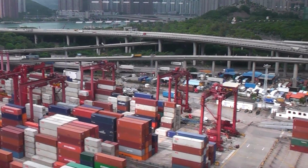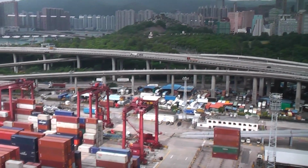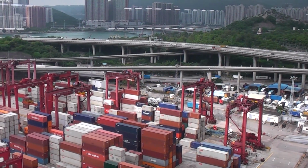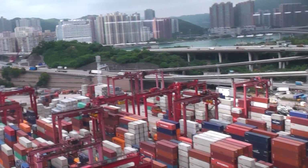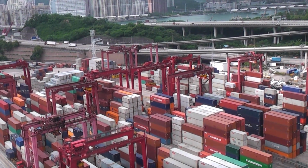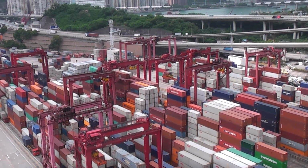So we're just lowering the harbour basin here to 17.5 metres, where we only need 16.5, but that's just in case the vessels get any bigger. So every kind of vessel can come in, every single vessel. I was just looking at the MSC vessel alongside; that's not the biggest. That's the last generation.